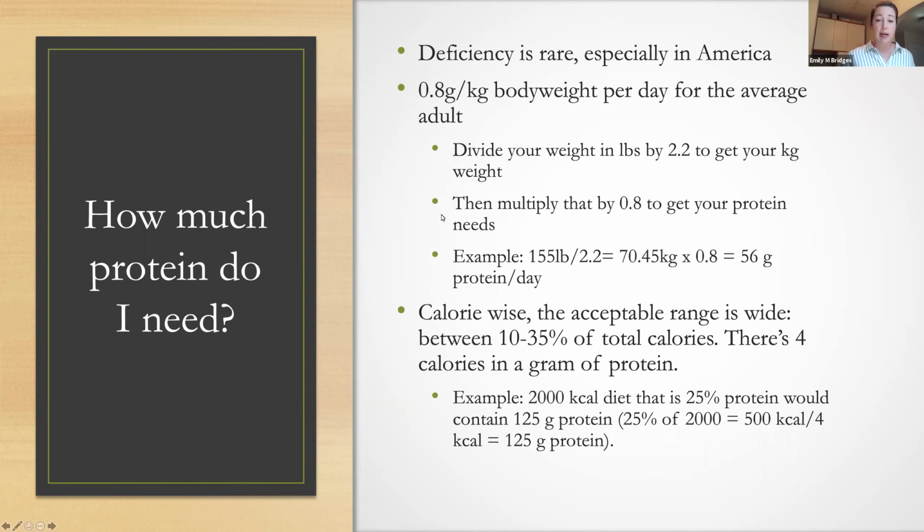Older adults and athletes might require a little bit more, like 1 gram to 1.5 gram per kilogram. But again, that's for probably people over the age of 60, just to prevent loss of lean muscle mass. And then for athletes, and these are serious athletes that are training multiple times a week for hours a day. So for the average American, you wouldn't need to go that high.